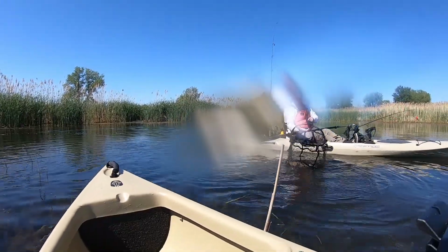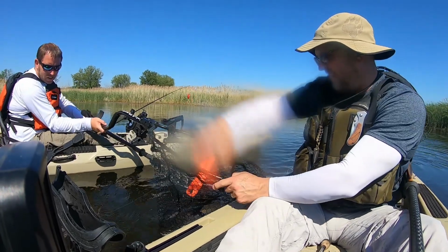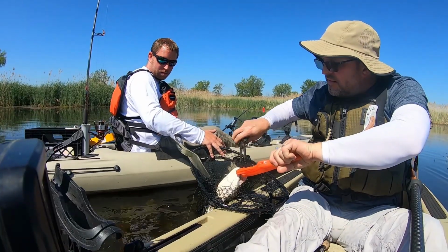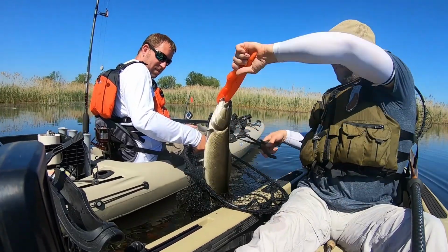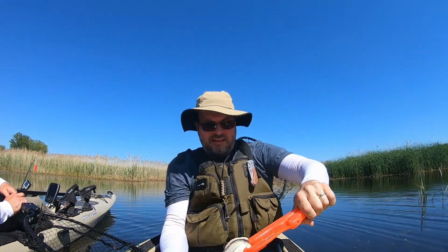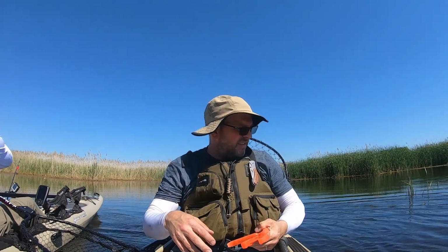I know, it's a monster, man. What is this thing? I think it's a dogfish. Yeah, like a bowfin or whatever. You sucker. Coming off. He is roughly 23, 22 and a half.